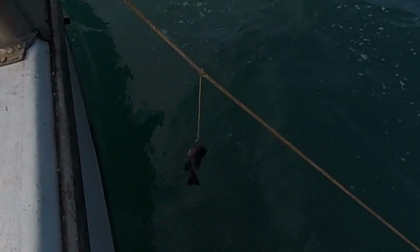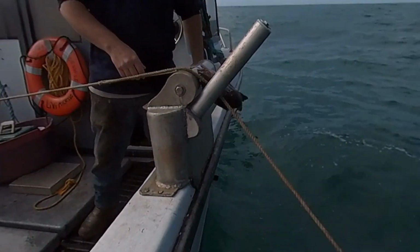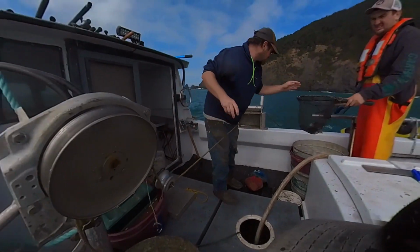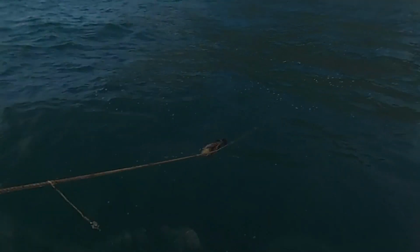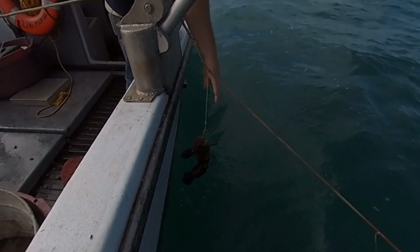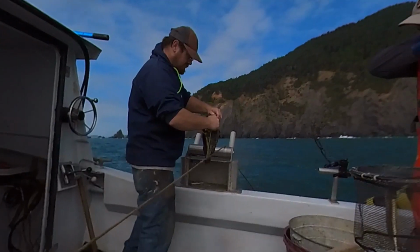Blue rockfish. Bit on squid. Most of the hooks have been empty here. No bait left. They need a crab. Nice China. A bit on squid.